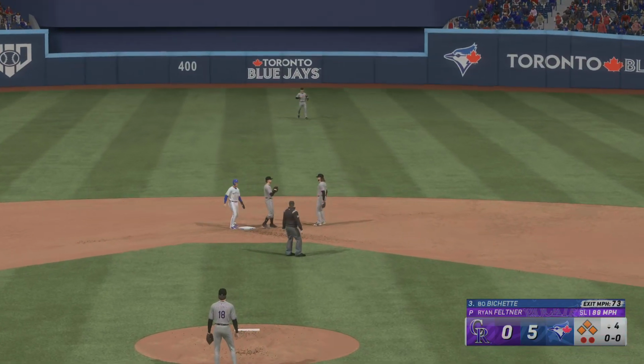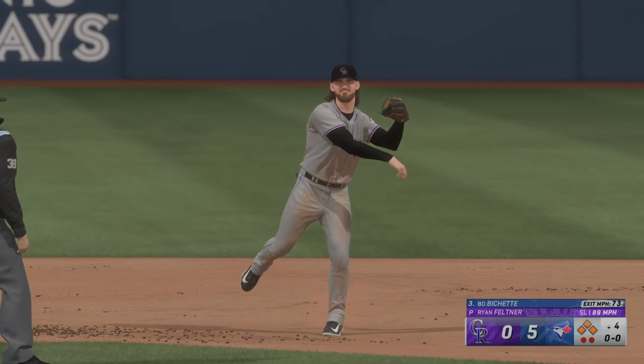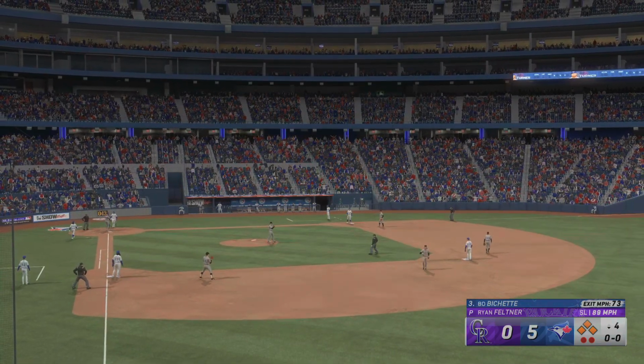Puts it away for the out. That swing right there tells me he's seeing the ball pretty well. I know it didn't produce a hit, but he made solid contact, and that's all you're looking to do anytime you're at the plate.